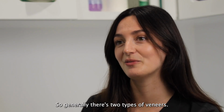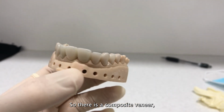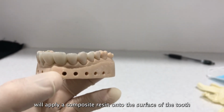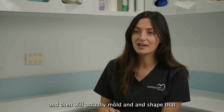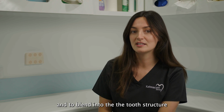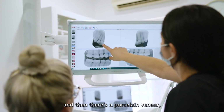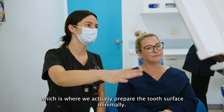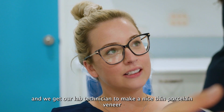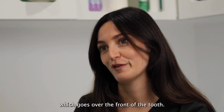So generally there's two types of veneers. There is a composite veneer, which is where the dentist will apply a composite resin onto the surface of the tooth, and then we'll actually mould and shape that to blend it into the tooth structure. And then there's a porcelain veneer, which is where we actually prepare the tooth surface minimally, and we get our lab technician to make a nice thin porcelain veneer which goes over the front of the tooth.